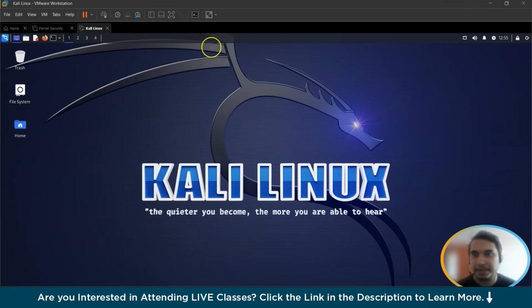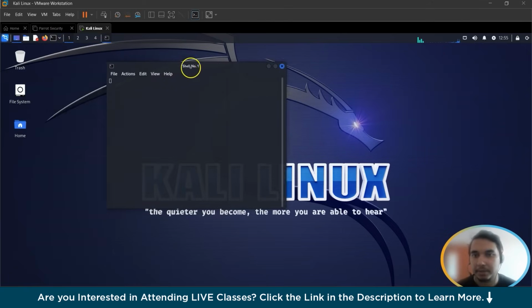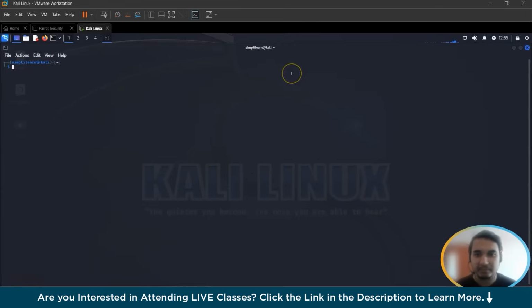Now as you might know, a major part of Linux is the command line. So we're going to click the terminal here, or you can just open terminal. It has opened. So this is basically the command line that you can use in Mac OS or Windows. A lot of the things that we do on Linux are in the command line itself.